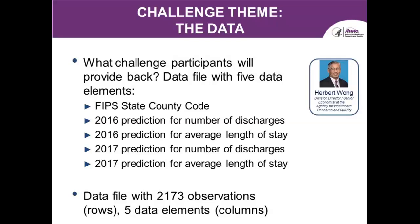So I encourage you to focus on getting the 2017 predictions as accurately as possible. Now, in addition, we are also asking you to provide us with your predictions for 2016. That is the 2016 prediction for the number of discharges and the 2016 prediction for the average length of stay. These 2016 predictions must be based on the same methods that you use to come up with your 2017 predictions.